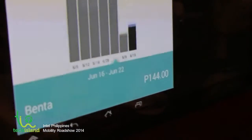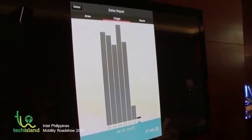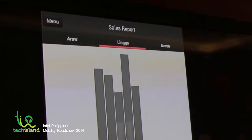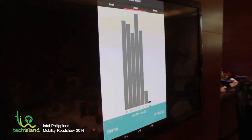Okay, so this is one area which we also want to help develop, the scalability of coming up with solutions for micro businesses and small businesses, since we all know that there are easily over 1 million of these small businesses in the country right now.